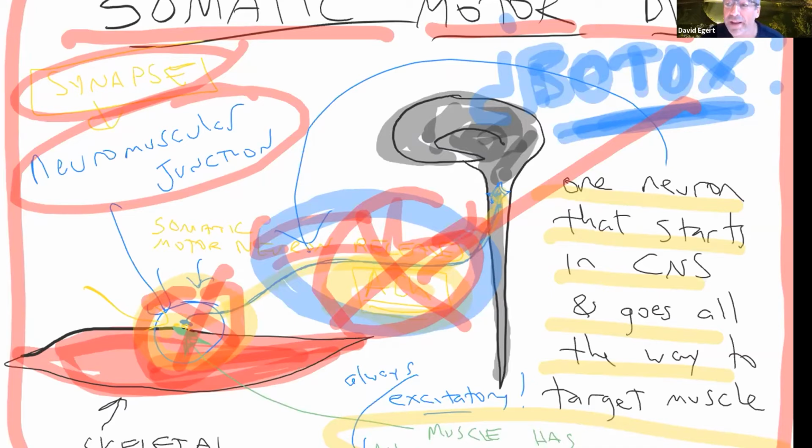In general, it's voluntary. The diaphragm is also mediated by somatic motor neurons, right? I can voluntarily control my diaphragm, but if I forget to do it, it's going to keep going. I don't suffocate if I forget to breathe. So it's for the most part voluntary, but don't get too caught up on it, because it's not always voluntary in every situation.